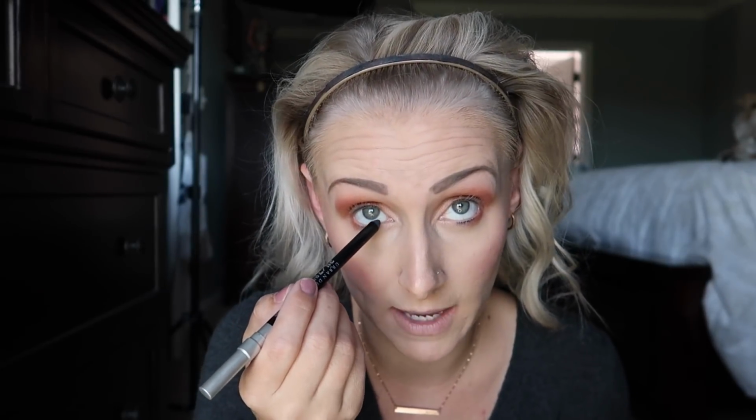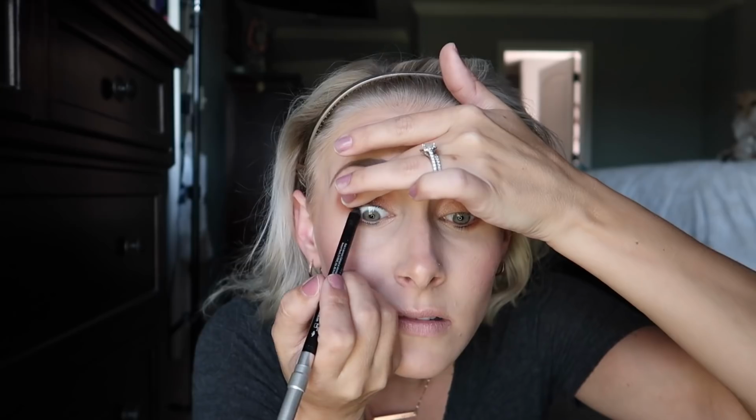So tight lining is just when you pull up your lashes and you do this part right here, and it is really awkward and it sucks and it makes your eyes water, but it's really, really pretty. And then waterline is just when you do that inner part under there. So that's what I'm gonna do right now. All right, my camera cut off of me and I needed to sharpen this anyways, so I'm gonna go back to doing my waterline.